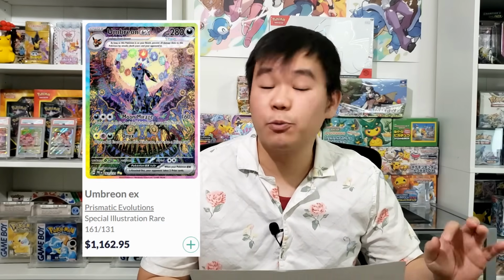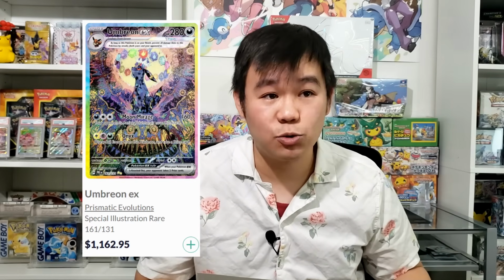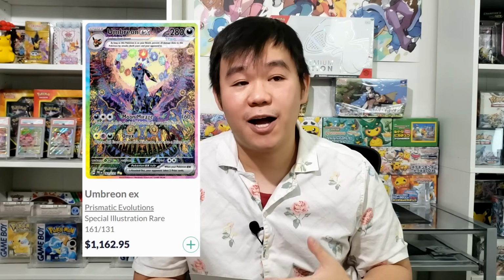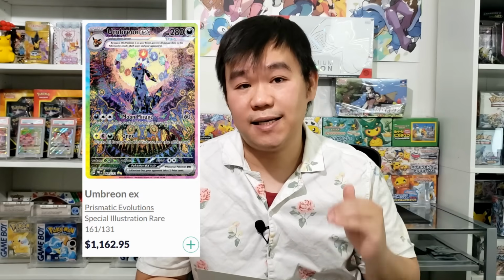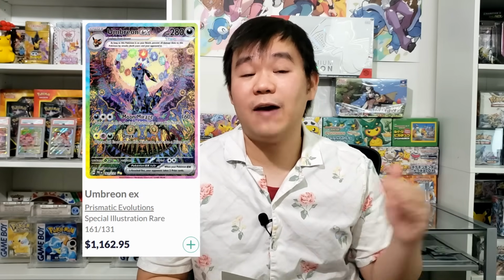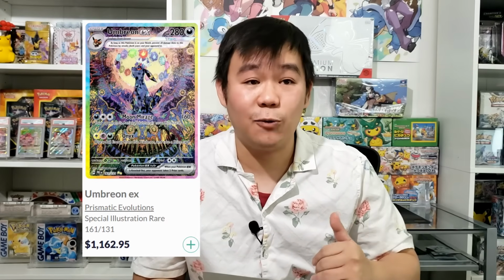So the averages of Prismatic Evolutions is very misleading, but it is a fantastic chase, which means if you are out there looking for the rush of pulling yourself a God Booster pack or pulling yourself a very valuable SIR, then this set is it. Prismatic Evolutions is the most desirable and highly valued set right now on the secondary market. You can see the prices on those packs. They are very expensive, and that's baked into the fact that this set has a ton of value.